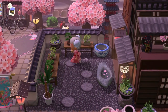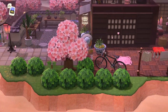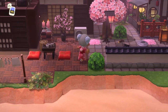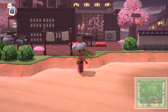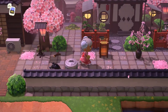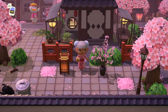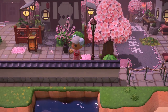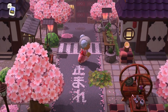And little garden. Bonsais. And here is another structure with a tea area to relax outside. Beautiful weather. It's like a sunset going on, kind of. And this house fits very nicely in this theme. I like this cute little house. And of course, the Zen fence everywhere. Is a really good idea. I really like this street design.